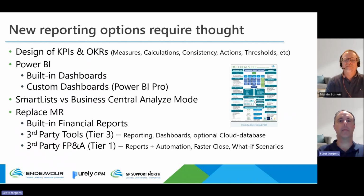The new reporting options really require thought. Again, a little quick freebie: we have an OKR cheat sheet on our website. OKR is Objectives and Key Results, which is a new fancy version of KPIs, Key Performance Indicators. It's looking at the measures, calculations, consistency, actions. Really, do you trust the numbers, and are you going to do something with them? Are they meaningful to the users?